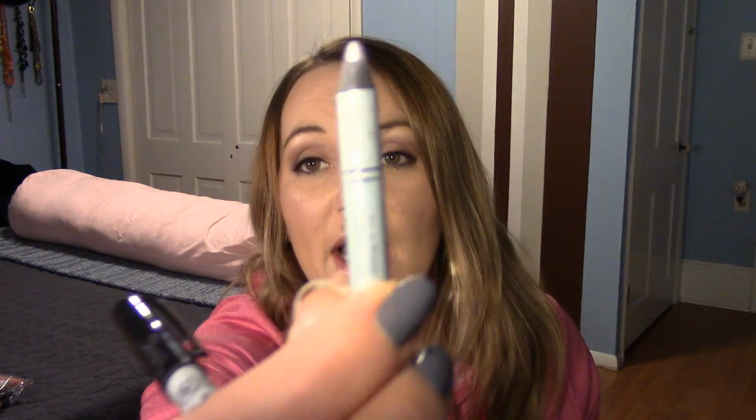I'll put it below. This one's a purple. I actually use this one quite a bit. It's so dark though that I can use it without necessarily looking super purple. So I really like this one. This one I put in and I have hardly used it at all. This is another one of the Mally Evercolor ones.